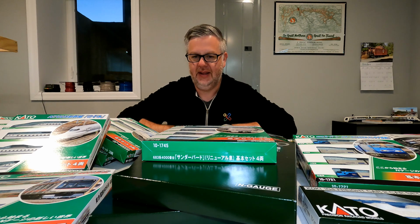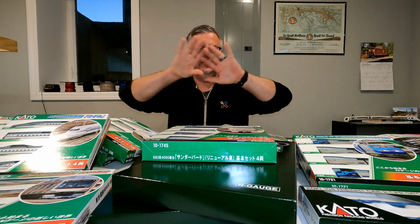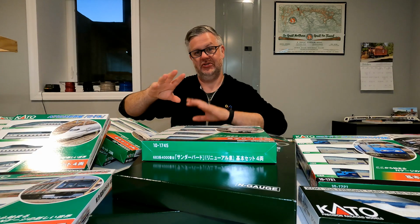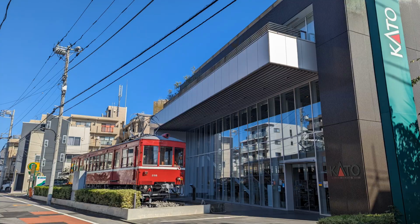And getting there was fun. As soon as you come off the subway, there's a big advertisement poster up for the Kato Hobby Center, and as you walk down the street, you can see the big red streetcar that they have outside the building as well. So it just kind of builds up this excitement, and it was like being in Disneyland.